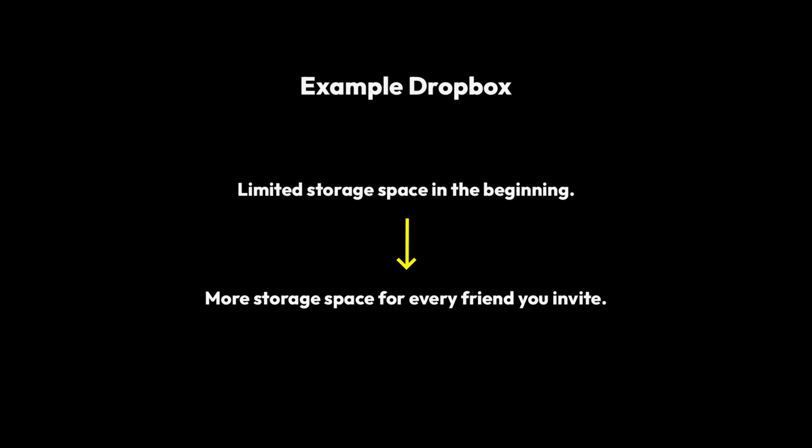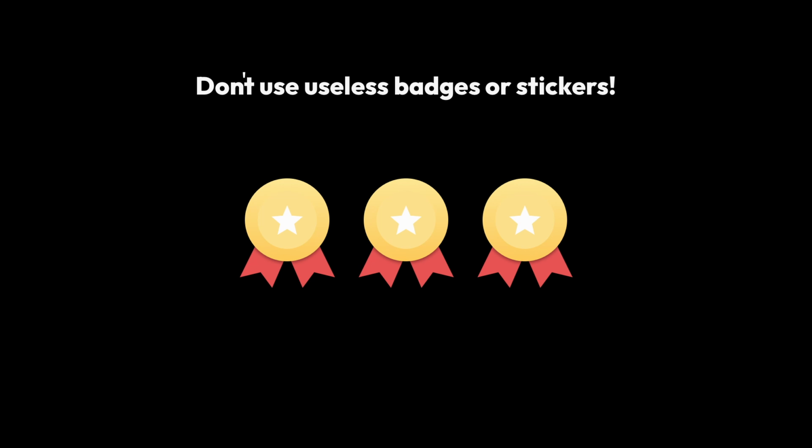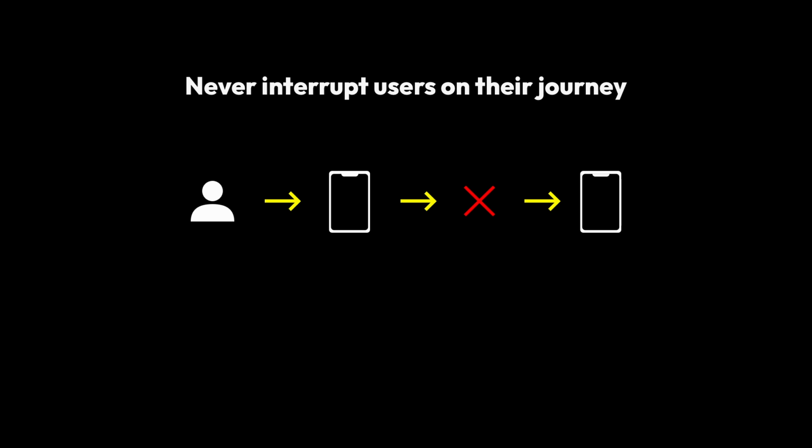You need to think about ways people want to invite their friends and what incentive they truly love. And here's a pro tip: don't use any useless badges or stickers. You need to make those incentives really valuable to people to make this referral phase work. And here's another pro tip: never interrupt your customers. Check this out. Don't show a pop-up while they're working and ask them to invite friends. Always make this invitation flow natural. For example, when a customer has finished a task successfully, then you can kindly ask them to recommend it, but never interrupt them. This is just a bad user experience.